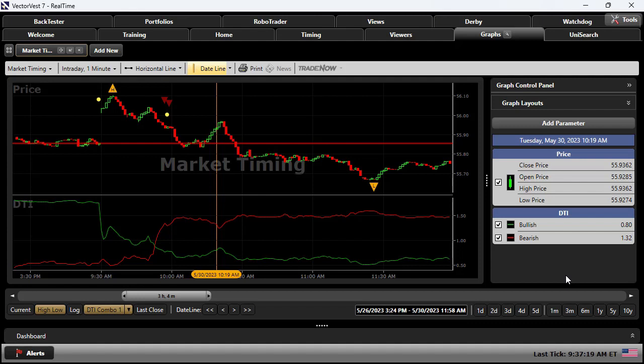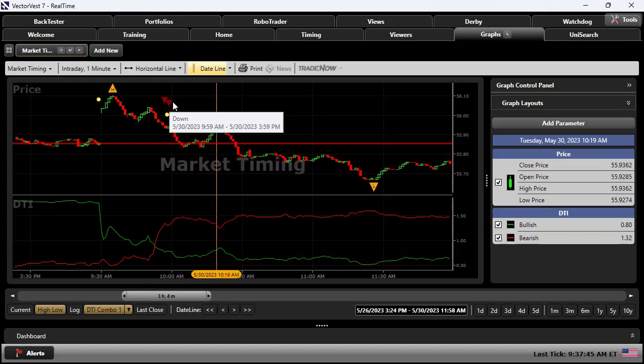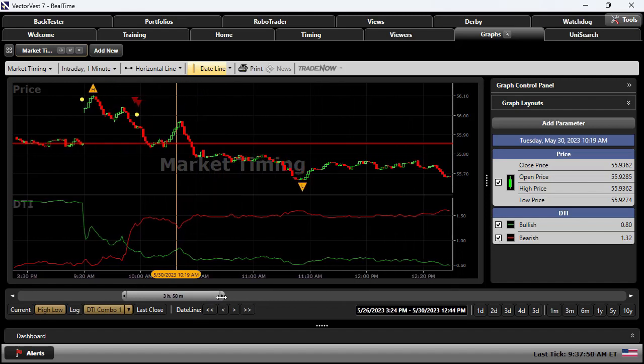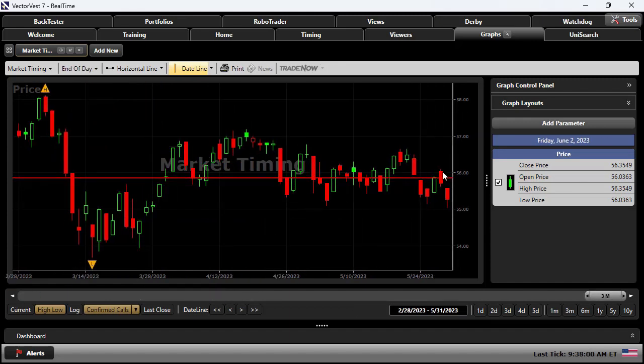Even though you may be looking just solely at the VVC and saying, well, the VVC was moving higher away from the previous day's close after 10 o'clock, why couldn't I have taken positions? This is why you shouldn't have taken positions. DTI was bearish. We were still off of the high of the session. And the DTI combo signal there was bearish. Fast forward and move throughout the day. There was no follow through at all on May 30th. In fact, on the very next day, the market sold off sharply again on May 31st.